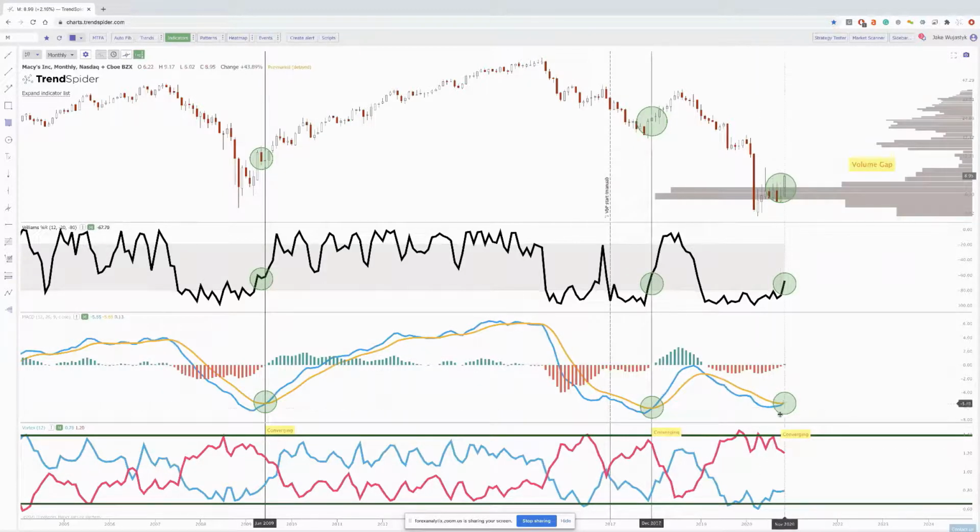MACD starting to cross. Obviously, the MACD is a little bit of a lagging indicator, and the monthly candle isn't closed yet for the month. We still have a week and a half or whatever it is. So that's something to consider as well. But it's the same thing with the blue, right?